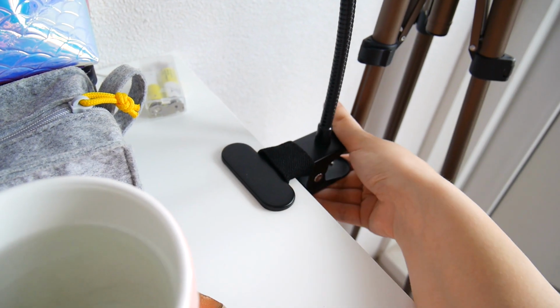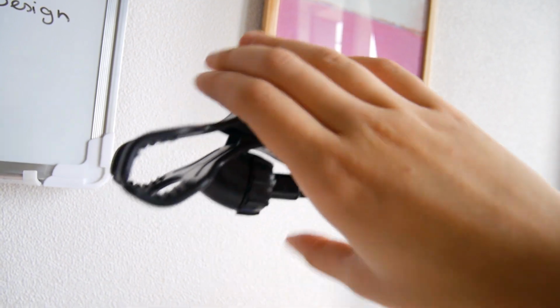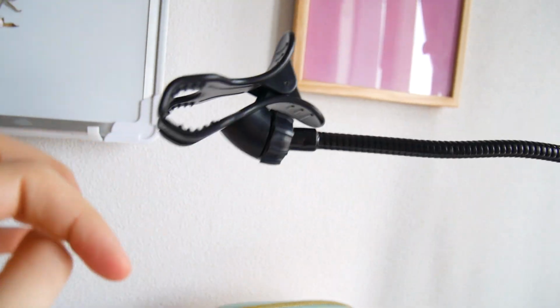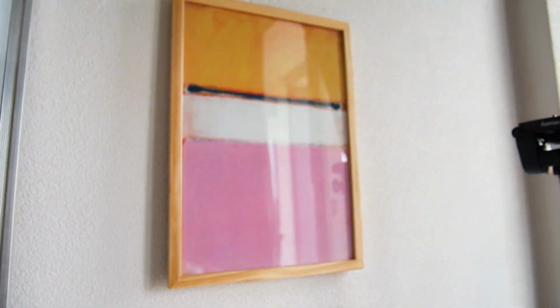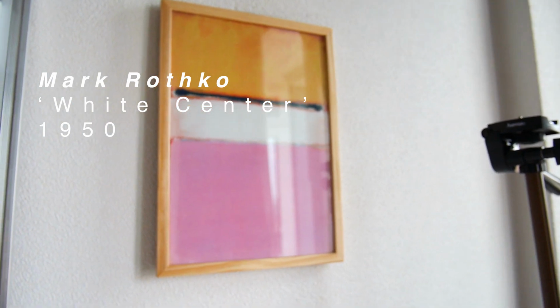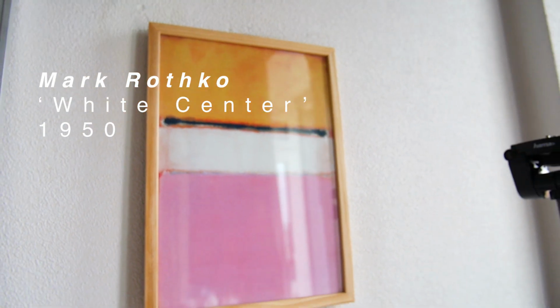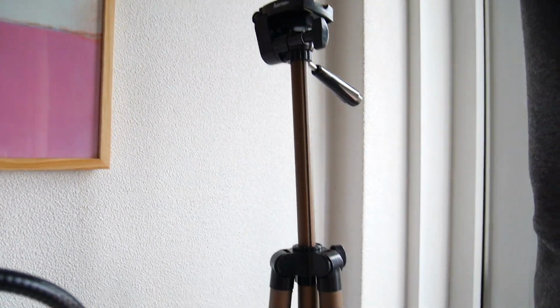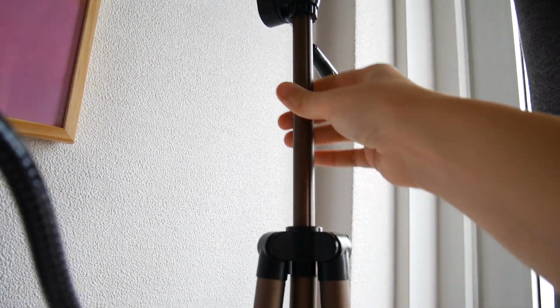On the right, I have a so-called lazy arm thing for an iPhone, and I wanted to use it to film with my phone, but as you can see, it is super shaky, so yeah, I had to abandon this idea. On the wall, I have a print of one of my favorite paintings by Mark Rothko. It's called The White Center, and it was made in 1950. And next to it is my big tripod that I use to film videos with my camera.